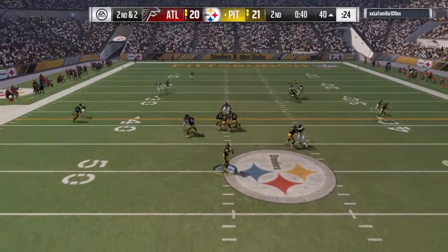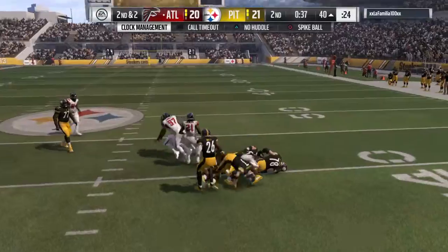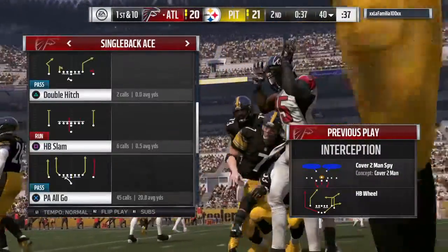To throw again is Roethlisberger. Trying here for Bryant, and it's intercepted. A great read, and it's picked off. And they are going to set up shop at the 40-yard line.